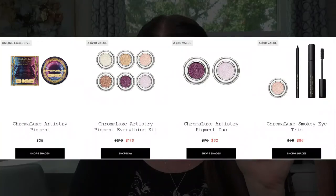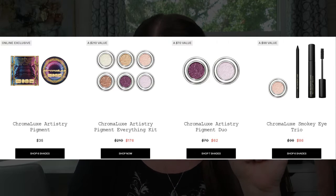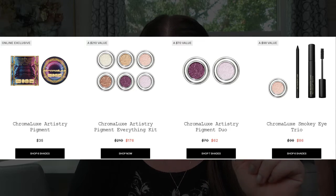So I told you guys that I picked up 2 of the shades, but there are 6 shades total. The individual shades themselves retail for $35, which is probably the most expensive single I now have in my collection, just above Charlotte. The whole set of 6 is currently on sale for $176 already. I did get these on launch day, and then they shipped right away. There was no delay in shipping or anything like that. And then they did arrive, I want to say yesterday, which was Tuesday the 19th. No idea when this video is going to get up, just so you guys have a date reference.